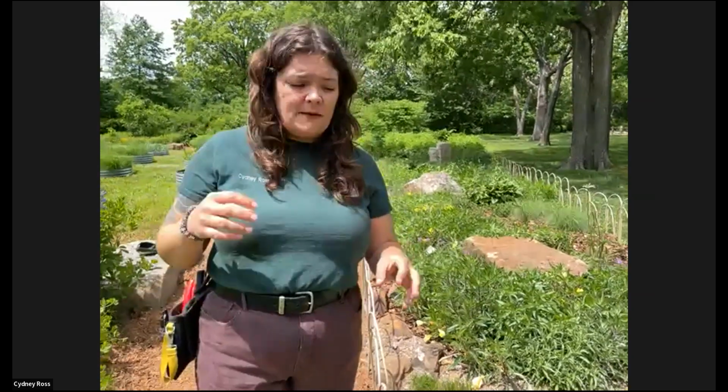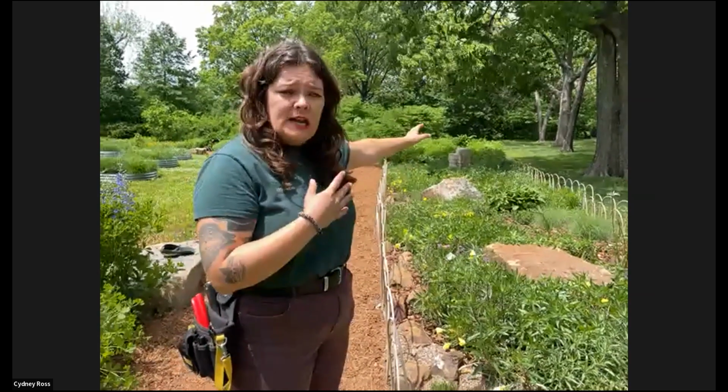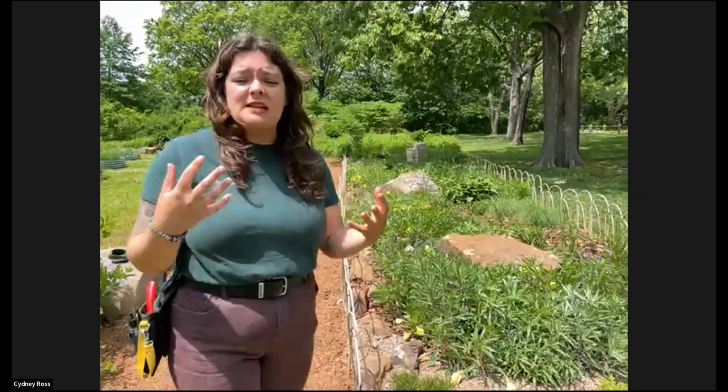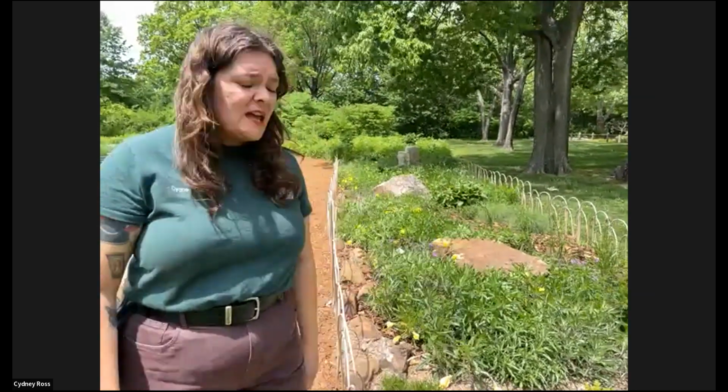So this is a mixed bed in terms of sunlight. It's mostly full sun, but it does shift to part sun toward the end. So it's been kind of an interesting thing to see how it grows and see how we need to adjust things. Because that's one of the joys of gardening: you try something and then you see if it works. If it doesn't, you just shift it and try something else.